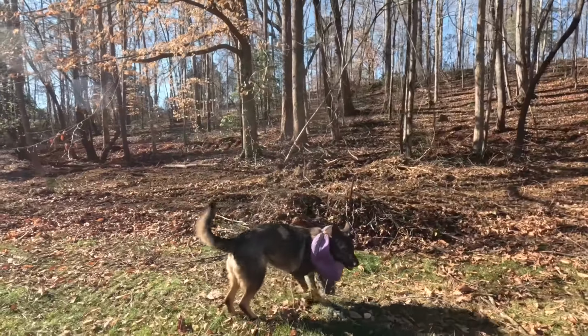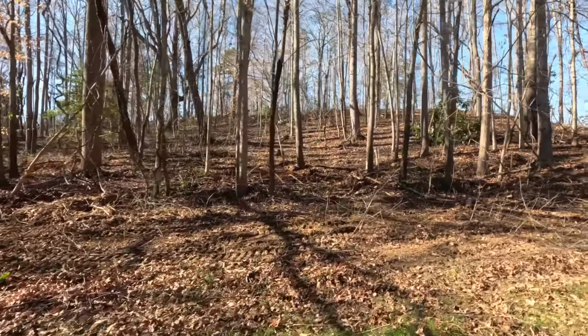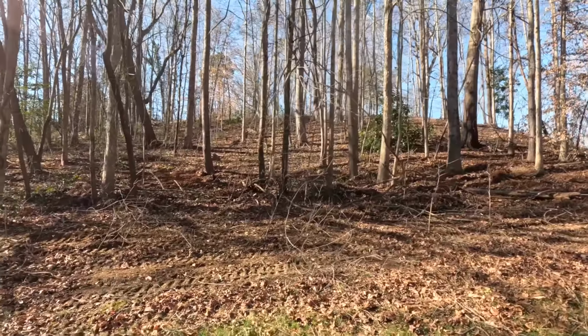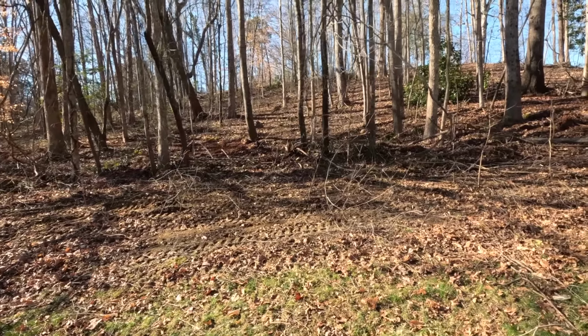Oh, there you go. A little too big for you, huh, boo? And so this is where, coming around, I'm going to show you the other end of where the road begins over here. So this is what Jackson's going to work on today, finishing this section up. He had that down there, but working towards this way.